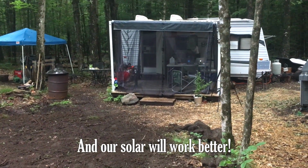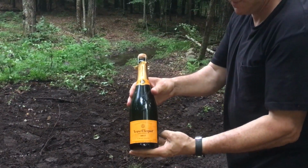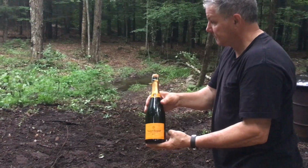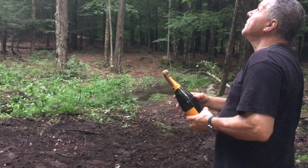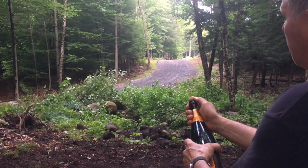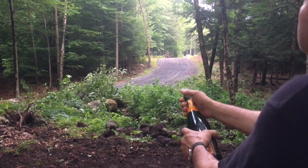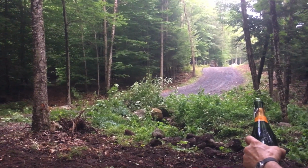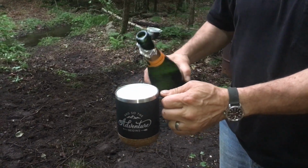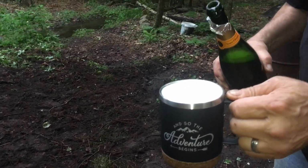It'll dry it out. Bottle of champagne that somebody gave us for our move to the Adirondacks. Richie's about to open it. I'm going to stand back. I always wanted to see how far the cork would go, so this ought to be interesting. Hopefully. Holy! Yeah. It went right in the bushes. Whoa. Ooh, foaming. It's foaming.